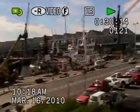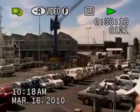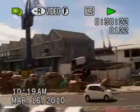Welcome to City Sightseeing Cape Town's Red Route bus. Please remain seated. Here are the colourful trawlers based here in the Victoria Basin.